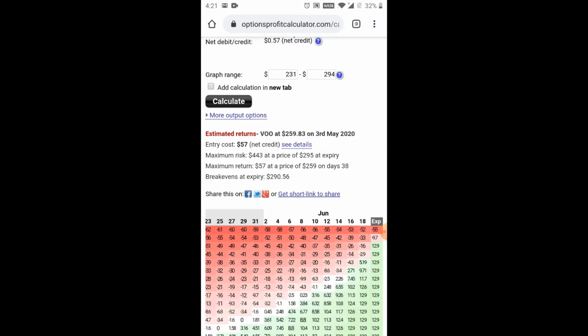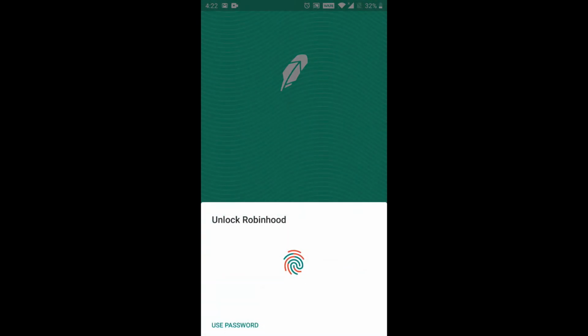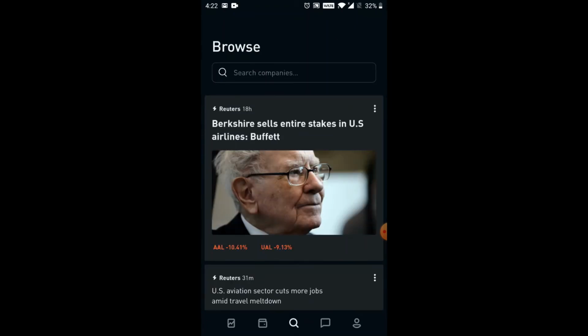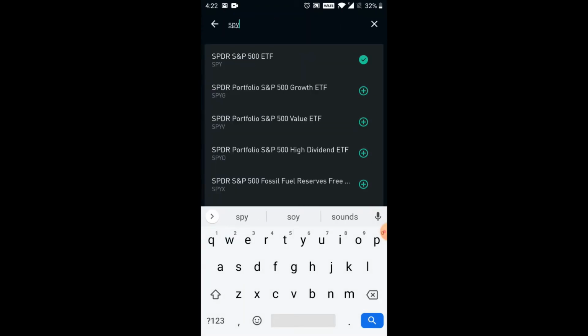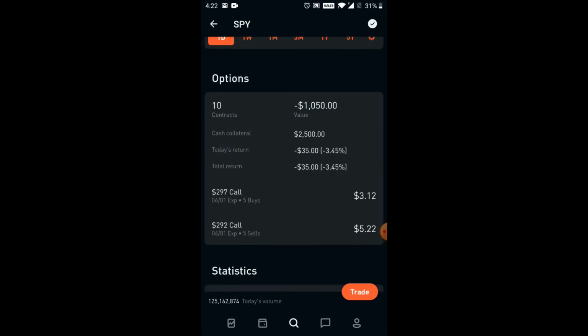Now what you need to remember is, every time you do this, it depends on whatever broker you use. In my case, I'm going to use Robinhood. Let me show you that really quick. So let me go to SPY. There we go. So even though your maximum risk might only be $400 or $500, what Robinhood actually does is it always takes in a certain amount of cash collateral.